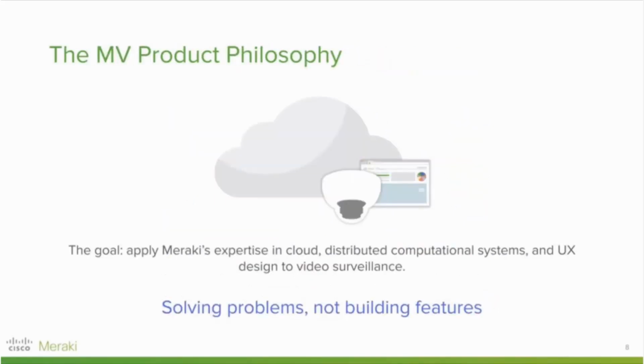Now, all of that complexity runs counter to the MV product philosophy, or our product philosophy here at Meraki, right? When we think about solutions that we build for customers, we want to build something that can solve the customer problems, or the problems that you guys are dealing with, not just build features. So we didn't want to just take what existed today and be like, great, we'll just manage it in the cloud. We wanted to really build a solution from the ground up that met the needs of what you're trying to accomplish with video surveillance systems, but didn't have the same pitfalls and the same challenges and complications that systems today have.